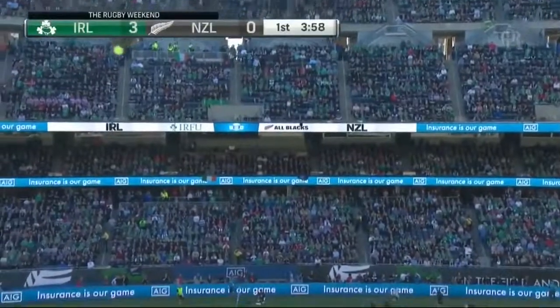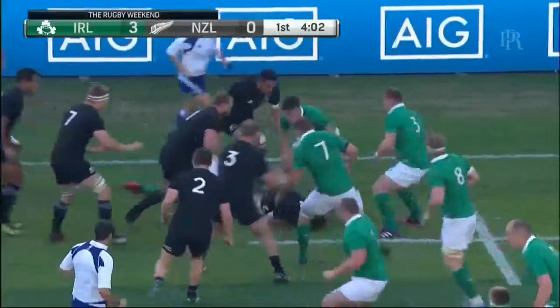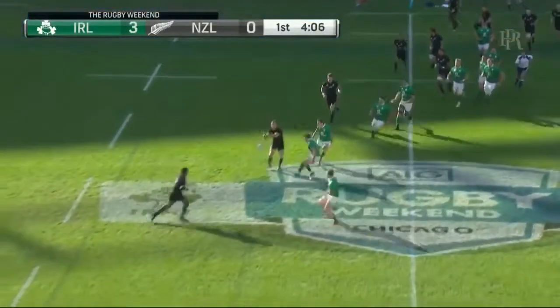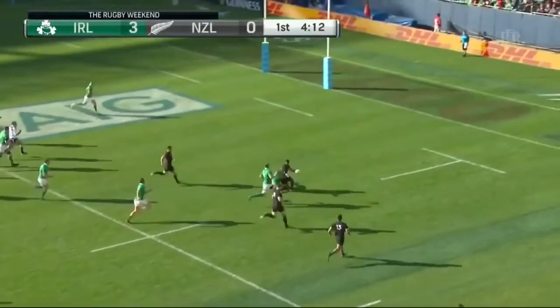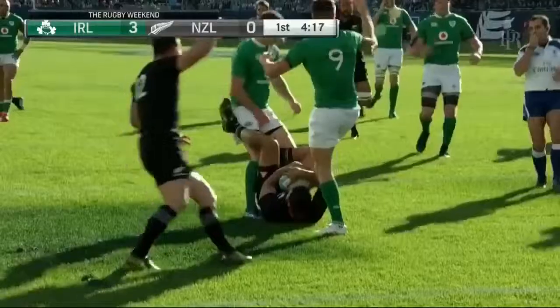Conor Murray, huge height on that box kick. Oh, brave take by Ben Smith, flying forward and claiming the ball. First time now to see New Zealand with ball in hand, and that's how they attack the space. Nahola racing away into the 22. Ball almost intercepted. That's gone forward, won't count.